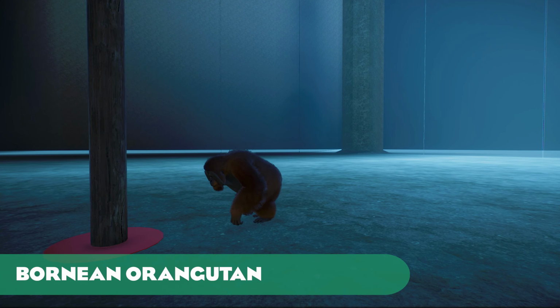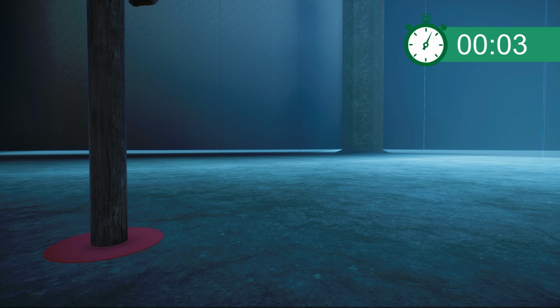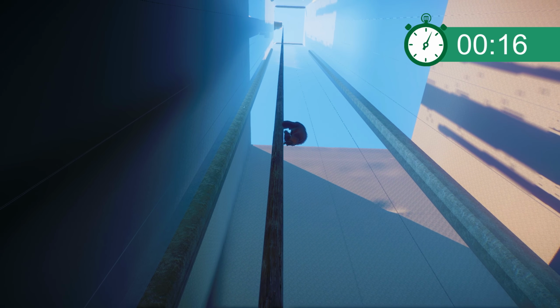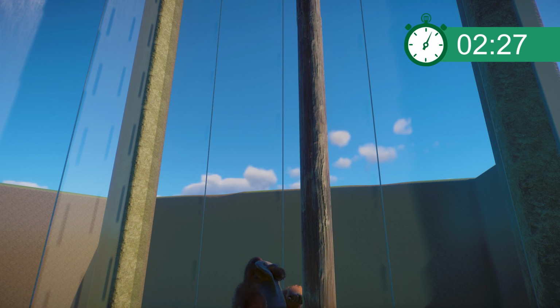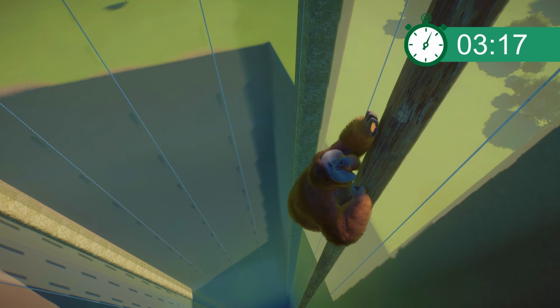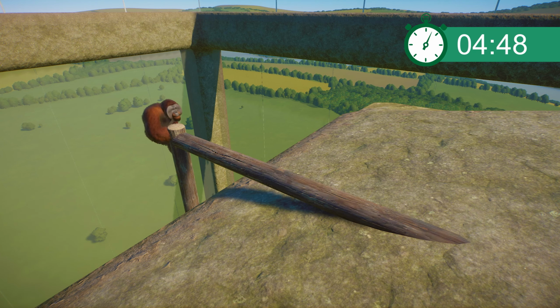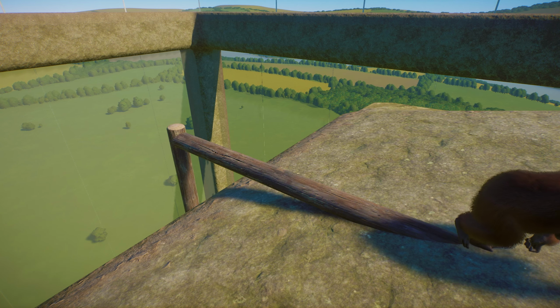Fifth competitor is the Bornean orangutan, so one of two of our great apes that will be taking part today. Using a similar technique to the bonobo there, although they are a lot bigger, so whether that affects the scores or not. They are another confident climber and definitely synchronized in their technique as well. So orangutan finishes at 4 minutes 48, sliding comfortably into second place. Sorry, bonobo. Our tiger is still so far on top.